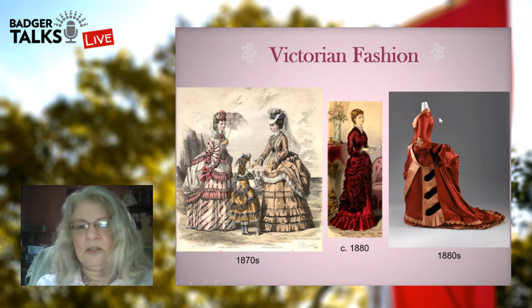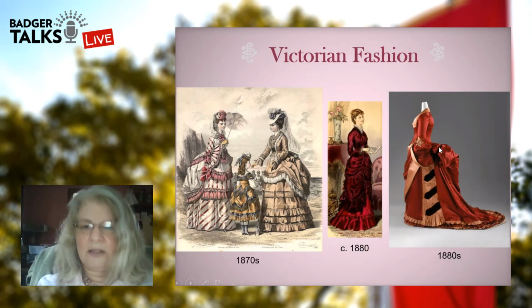And this is the look here. So you notice now we have that really tight upper bodice continue. So it's very long waisted. And we have a flat topped bustle. So you could carry a tea tray on the back of there if you wanted. Again, it can get up to about a 2-foot projection. That usually happens around 1887, 1888. And it will collapse around 1889.